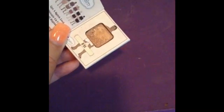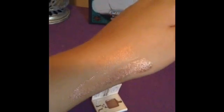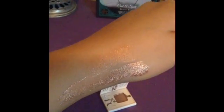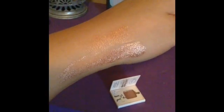The next shade that I have is one of the Nude Dude shadows by The Balm. I got this in an Ipsy bag as well, and this is the shade Fit. It's another brown shade. I really need to get rid of some of these brown shades because as you can see, they're pretty similar. I swatched Fit right next to that L'Oreal one, and it's pretty much the same color, just the L'Oreal one is obviously more metallic than this one, and I really don't need a bunch of brown, so I'm probably just going to get rid of this one.